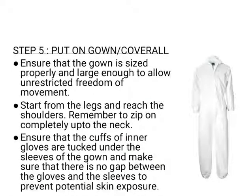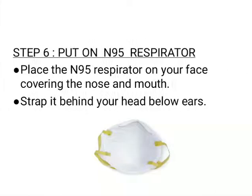Step 5 is put on gown or coverall. Ensure that the gown is sized properly and large enough to allow unrestricted freedom of movement. Start from the legs and reach the shoulders. Remember to zip up completely to the neck. Ensure that the cuffs of inner gloves are tucked under the sleeves of the gown and make sure that there is no gap between the gloves and the sleeves to prevent potential skin exposure.